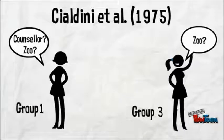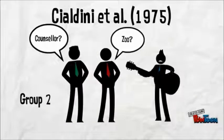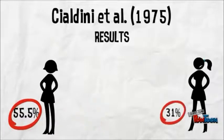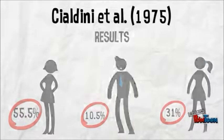In the first and third group, they remained the same as the first experiment. However, in the second group, they had the large and small requests asked by 2 different experimenters. The results showed highest compliance for the small request in the first group, with 55%, and the third group saw 31% compliance. However, in the second group, with the 2 experimenters, only 10.5% agreed to the small request.